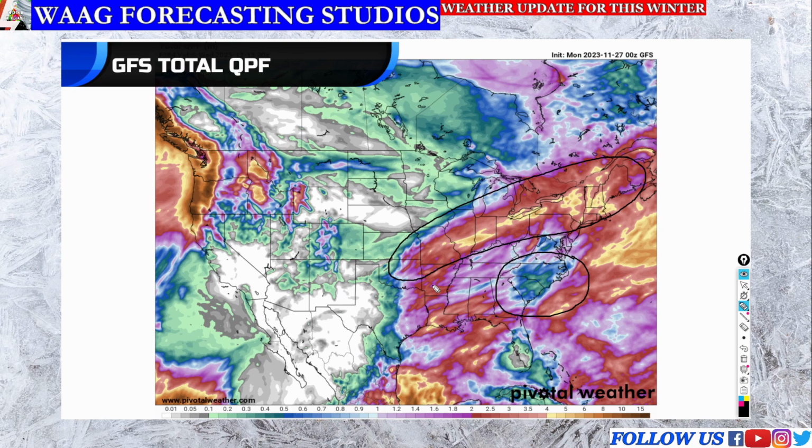We are seeing that precipitation starting up over eastern Texas, and then it's going to ride up over into the Ohio Valley and the Northeast United States. We see a lot of that precipitation accumulating over here. And that's really going to be a big player.